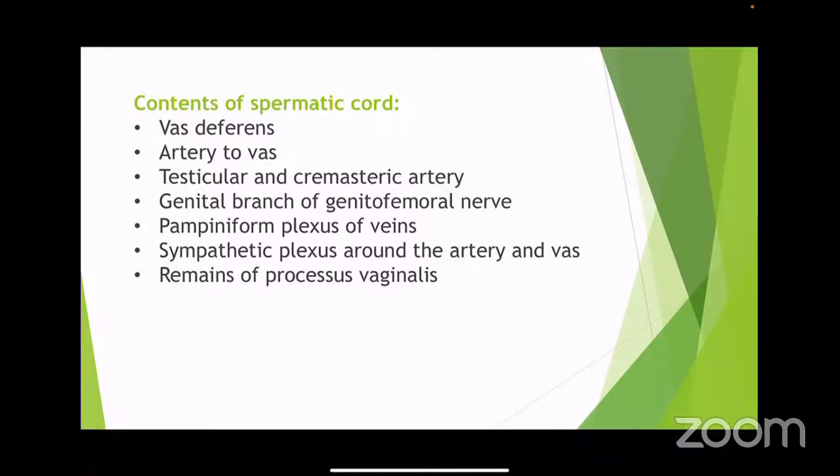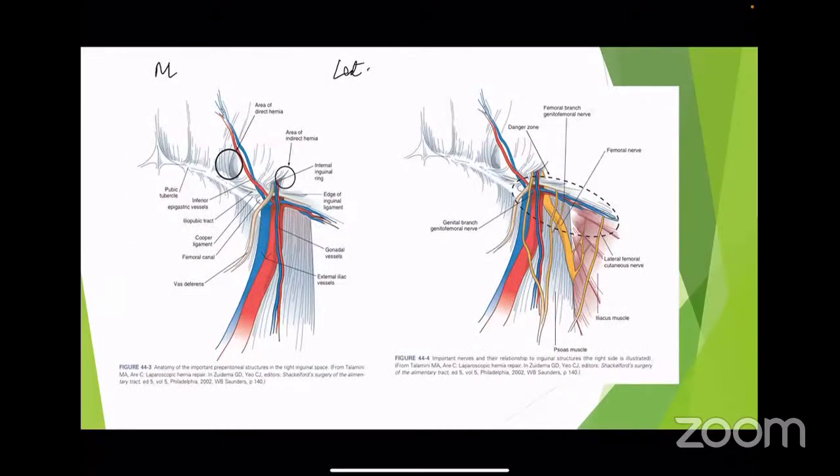So these are the contents of the spermatic cord. Now, just to revise, this is the inguinal ligament, inguinal canal. We have to look over the structures from here, the area of direct inguinal hernia. That is the medial part. This is medial, this is lateral. Here will be the pubic symphysis. Here will be your superficial inguinal ring. Here will be the deep inguinal ring.